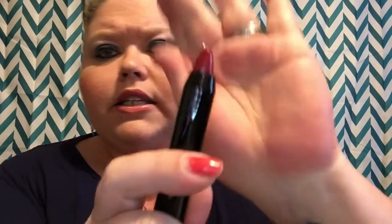Oh, and this is gorgeous. Can you guys see? It's a beautiful, beautiful red. And oh my goodness. That is so pretty. I like that a lot. I like that a lot. That is a gorgeous fall, Christmas. I love doing red lips at Christmas time. So yes, yes, yes, yes.